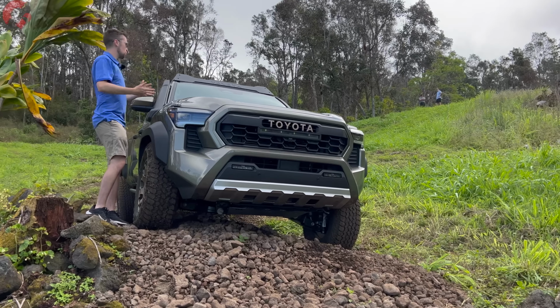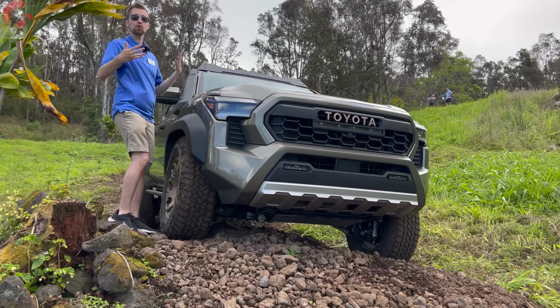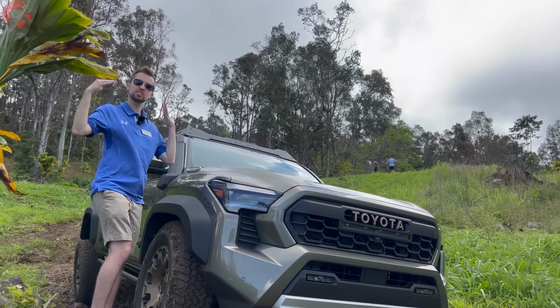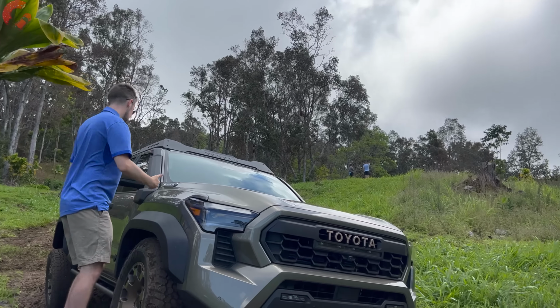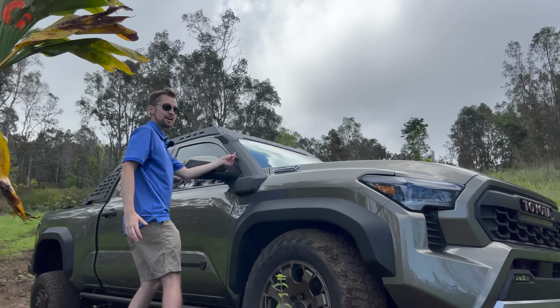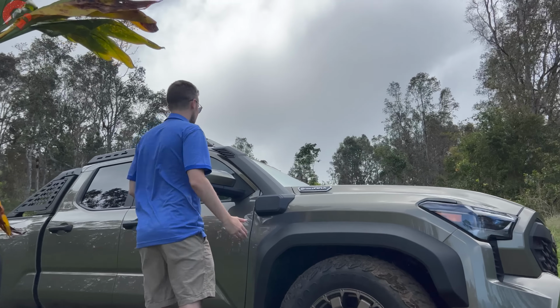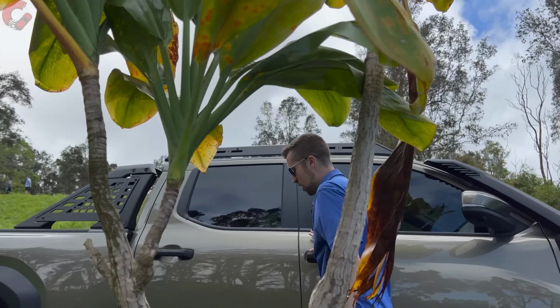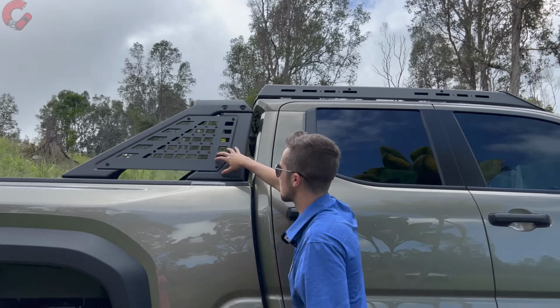Speaking of capability, of course, I can't forget to mention all the extra off-road accessories that you're getting here with the Trail Hunter. This is basically fully kitted out. So as I try to not trip on the lava rock here, we do have a snorkel system here. We also have ARB accessories, so you have real metal up here on the top, as well as this big piece right here on the back.